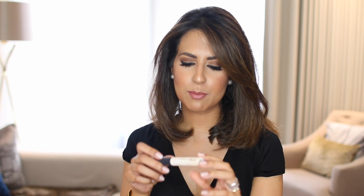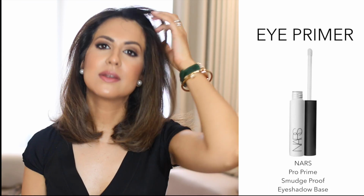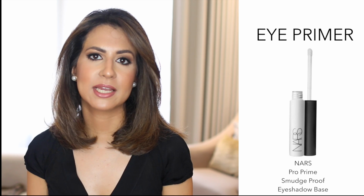So my latest acquisition from the brand is actually the NARS primer, and it's the Pro Prime Smudge Proof. First thing to say about NARS is I hate their packaging. I think it's horrible. It gets grubby really, really quickly. I've had this for about 3 weeks and look at the state of it. It gets grubby really quickly, and once you clean it with a wet cloth, it doesn't actually come off. So I really don't like their packaging. That is one thing that I had to put out there because I hate the fact that it's always grubby.